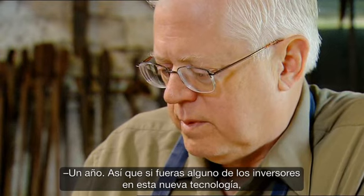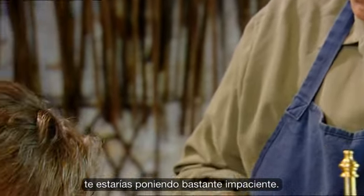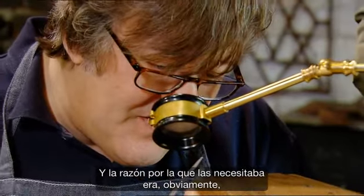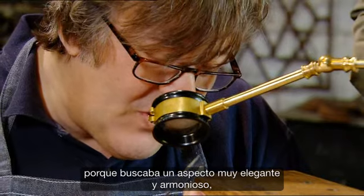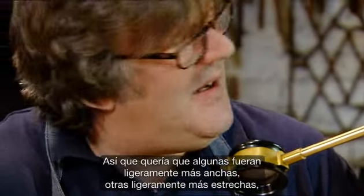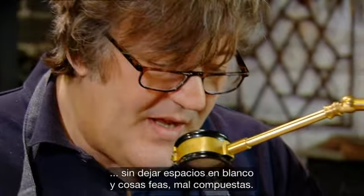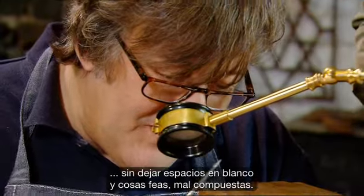A year. So if you were one of those people that had invested in this new technology, you'd be getting rather impatient. You'd be saying, now, Mr. Gutenberg, do you really need 8 different E's? Yeah. And the reason he needed different ones was obviously because it was a very elegant and harmonious look he was after. He wanted absolutely top quality. So he wanted some that were slightly wider, some that were slightly narrower, so that he could always have justified lines. Correct. Without trailing white space and sort of ugly, bad compositing things.